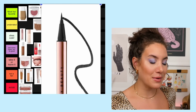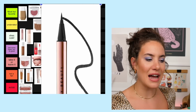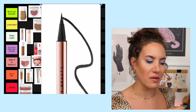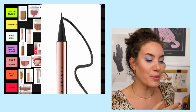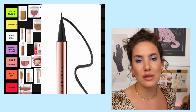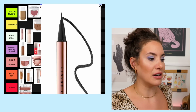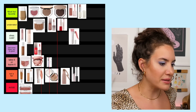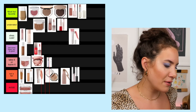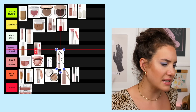Now the Fly Liner liquid eyeliner, I actually used this really, really often for a certain period of time. I think I went through one or two of these and I did really like it. I found it worked really great as a liquid eyeliner. It was nice and black. It lasted well on my eyes. It was easy to apply. It was a good liquid eyeliner. Do I think this is the best thing from the brand? No, but I think it was good. Nothing really bad to say about it. So for me, I'd probably take it or leave it.